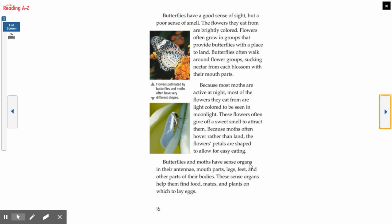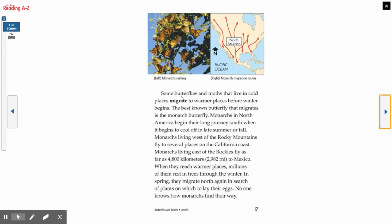Butterflies and moths have sense organs in their antennae, mouth parts, legs, feet, and other parts of their bodies. These sense organs help them find food, mates, and plants on which to lay eggs. So they're able to use their other senses since they don't have a good sense of smell. And here in the photographs, it says flowers pollinated by butterflies and moths often have very different shapes. So remember it said the shapes here allow for the moth to kind of float over top of it instead of having to land.